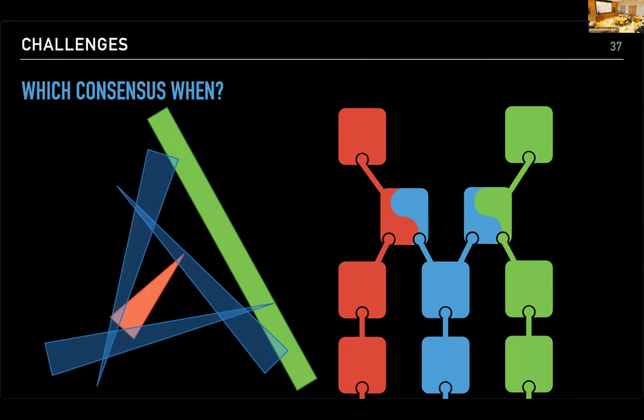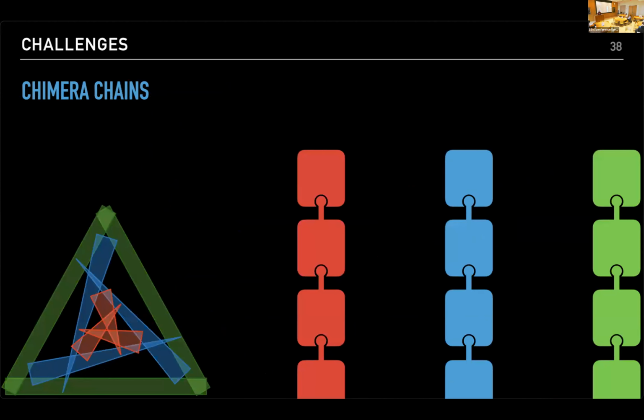So now blue is stuck. Blue quorums can't decide on either of those blocks. To decide on either would be to break the fundamental guarantee that they'll agree with green on shared blocks and they'll agree with red on shared blocks. They can't do both. And we call our answer to this challenge Chimera chains.